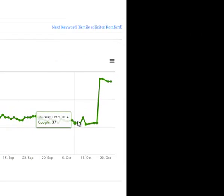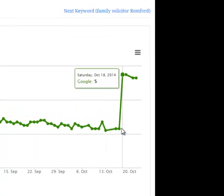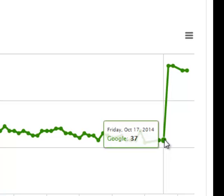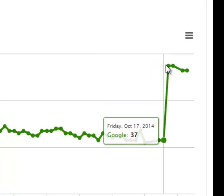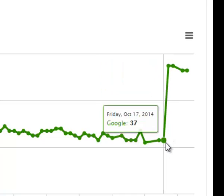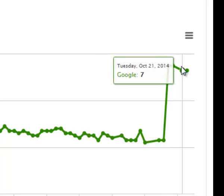And then we're in the low 30s all the time, and then this is Friday, October 17th, last Friday, position 37, and then suddenly, overnight, they've gone up to position number 5. They've never got above 30 in the last 5 months, and then Penguin kicks in. Because the link profile has been cleaned up, the anchor text ratio has been put right, bang, just overnight they hit position 5, and they're still there.